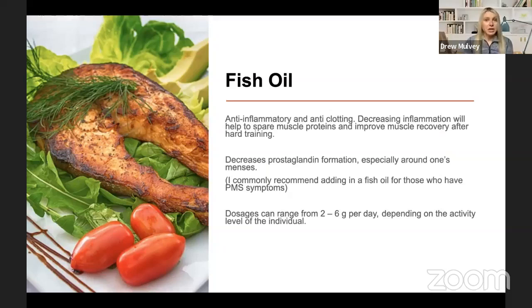So it's important that you're getting fish around your menses. I usually recommend 3 to 4 times per week, but I also commonly recommend adding in a fish oil for those who have PMS symptoms in particular, because sometimes these PMS symptoms, especially the cramps, can really hinder athletic performance. Dosages can range from 2 to 6 grams per day, depending on the activity level of the individual.